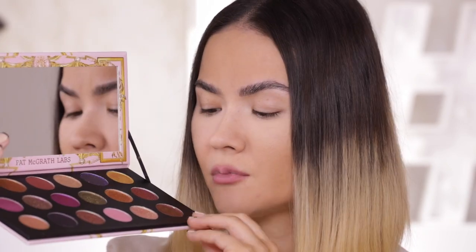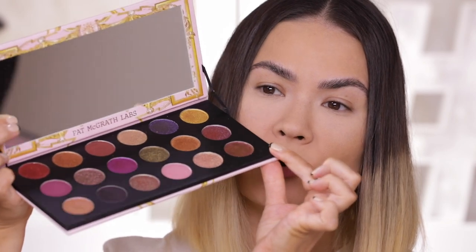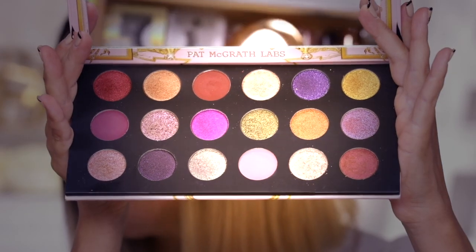I love all the shades. Everything is just so striking. The shimmery shades are super unique. There's different types of formulations in here. That beautiful wet foil look, as well as microfine glitters. The mattes perform great. I mean, this is probably going to be my most favorite palette of the year. At $78, I feel like this is a really, really great deal, you guys. Look at her in all of her divinity.